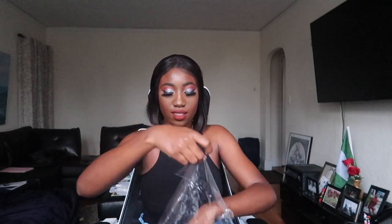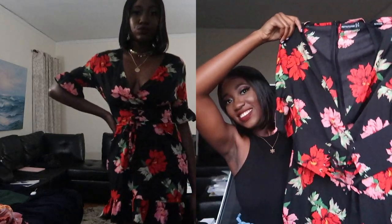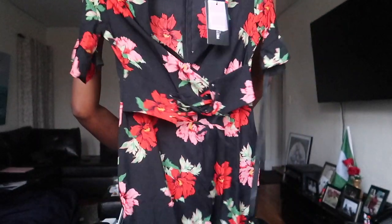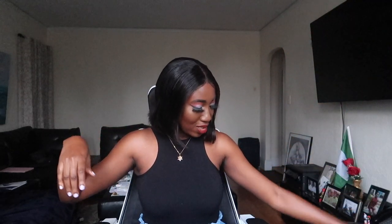Next one is this black corset floral swing dress. I really like this though. Ooh, this is so cute, guys. It has the corset stuff in the middle. This is a very short and sexy and beautiful dress. Can't wait to try it on, though the material is not that thick. I think I'll be able to see through it, but I pray it's not bad.